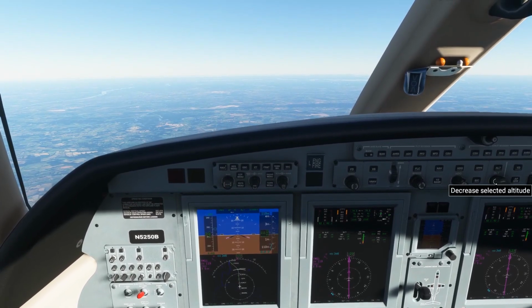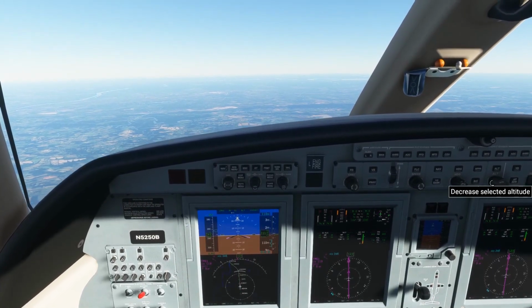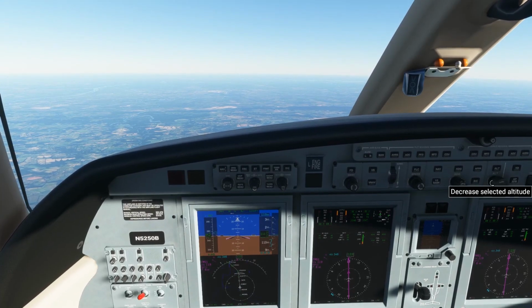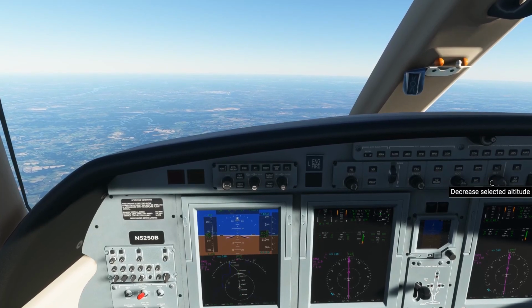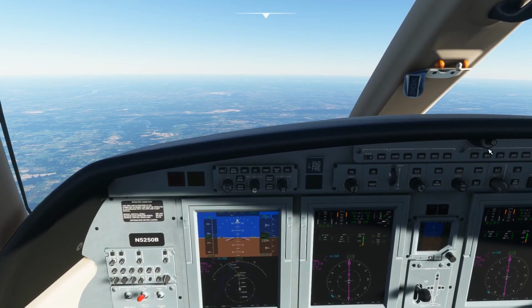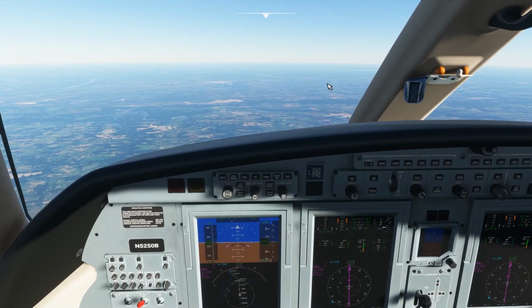Man, this wind is just crazy. It is really choppy today. It wasn't as bad earlier on my first attempt today. It was actually a pretty nice ride. Not today though at all. Let's go ahead and set this for 10K. All right, let's go ahead and hit a flight level change. Pull the power back. Let her do her thing.